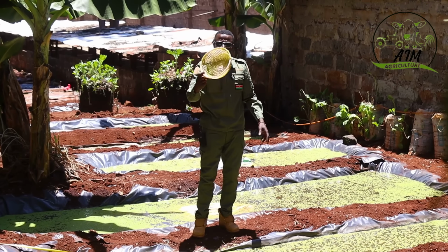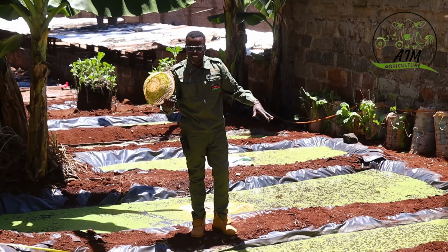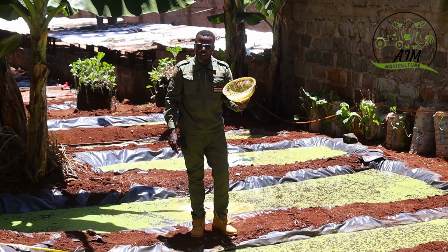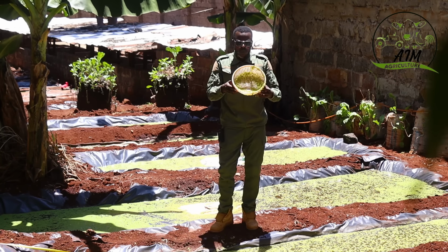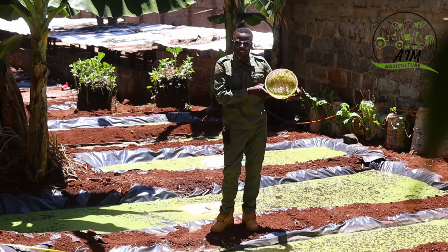How much is the price of this? Almost 1 cent. And how much is the price of 10 kilos of soybean? Yet, what is the multiplication rate of this particular amount of plant?